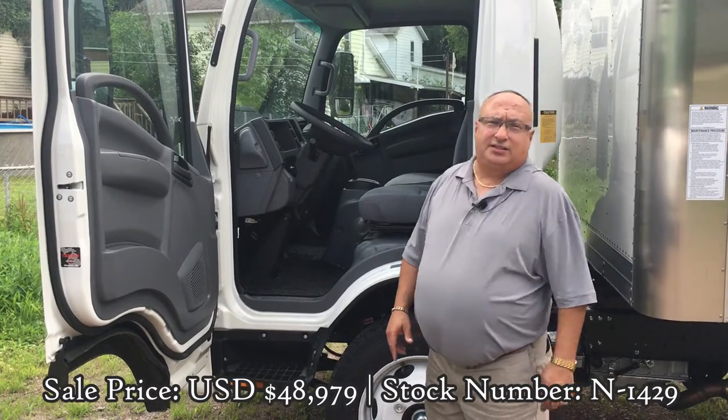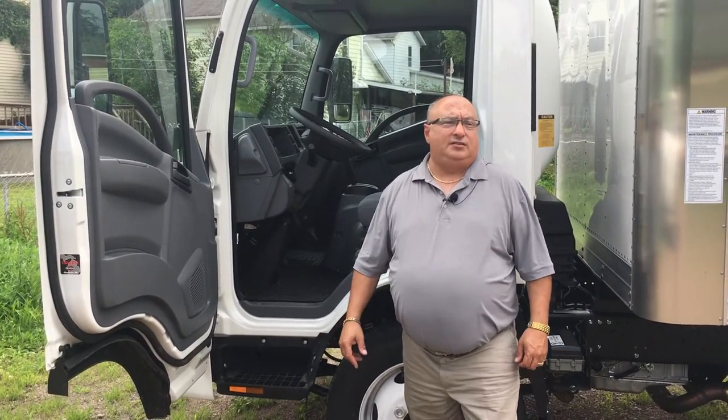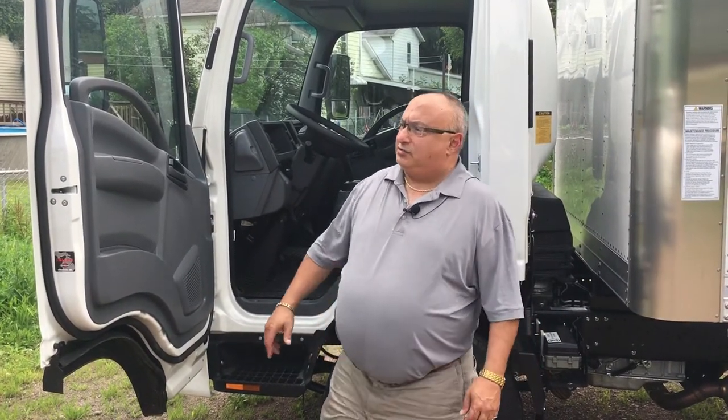So this unit, you'll see the pricing on the bottom of the video here, and if you have any questions about this truck, just come and see me and we'll talk and we'll try to get this truck in your hands.